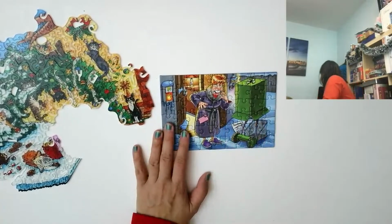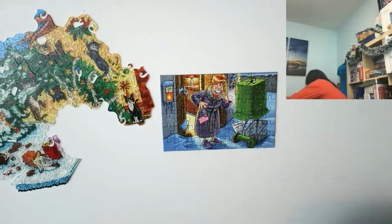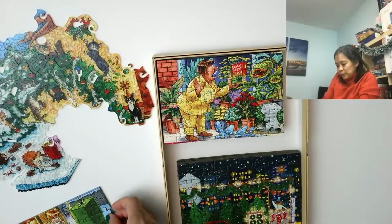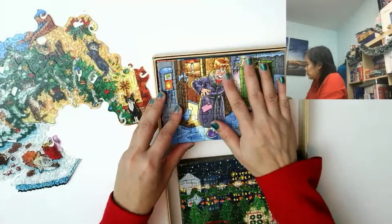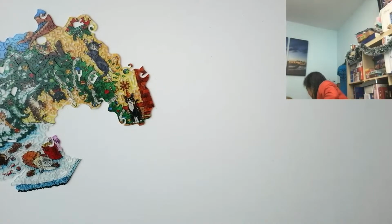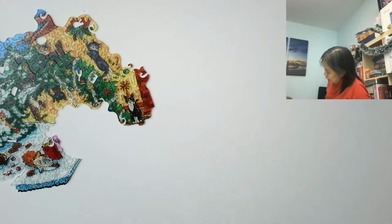Okay, let's see, where's my box of those? Oh, it's getting very high. I'm on 12, so halfway through the stack, unless there's one on the 25th. I don't actually know which calendars have a puzzle for the 25th, for Christmas Day itself. Some don't. We'll find out.